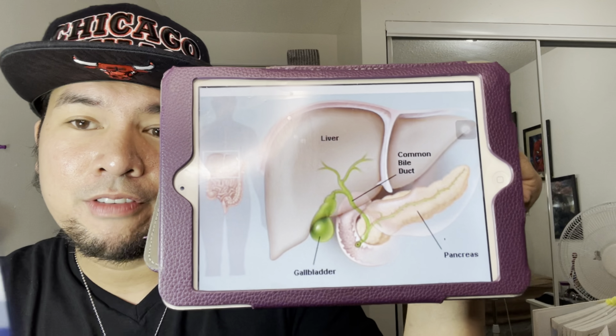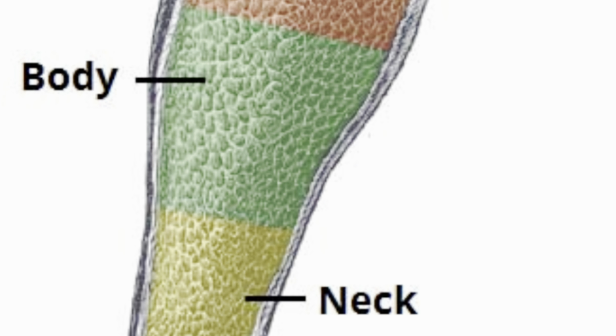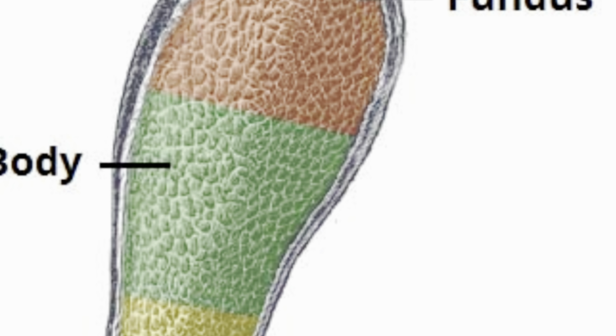Take a look guys, it has three parts: the fundus, the body, and the neck. The fundus is at the top, the rounded distal portion of the gallbladder, while the body is the largest part, in the middle. And the last one is the neck. The gallbladder tapers to become continuous with the cystic duct leading into the biliary tree. So those are the three parts of the gallbladder.